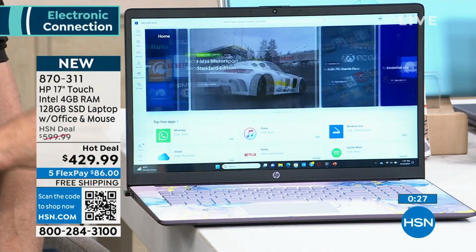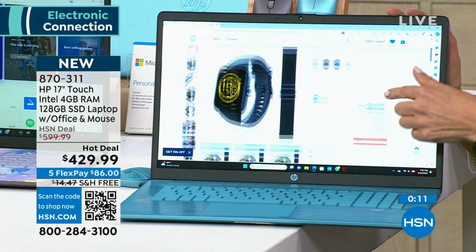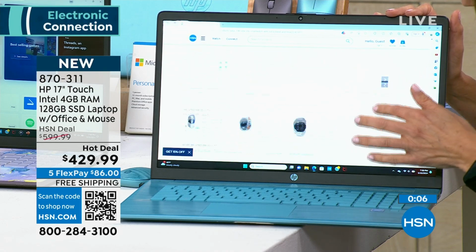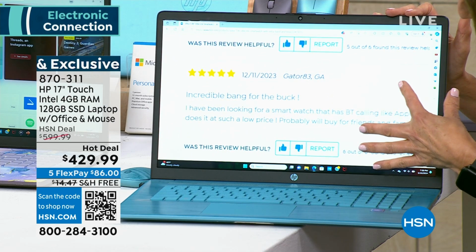Because it's big, because it's touchscreen, I think you really will get so much satisfaction out of it. And you know what? There's nothing like a touchscreen. There isn't. You never have to wonder, where did that go? Or how do I click on that? Or how do I enlarge that? Or sometimes you find yourself not even being able to turn the page. Guess what? You just touch it and you go, and then maybe there's something, I can't read that review at the very bottom. Incredible bang for the buck.